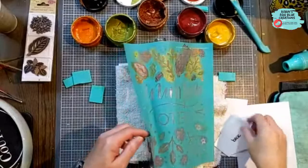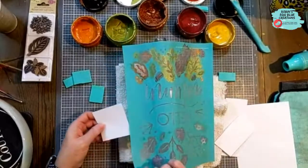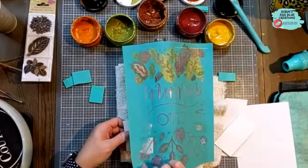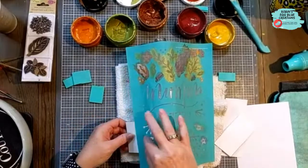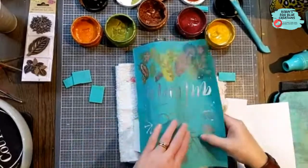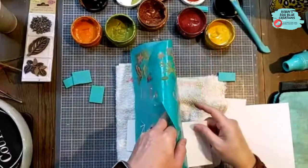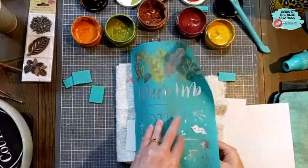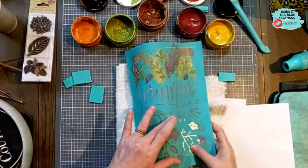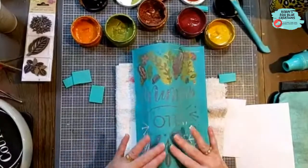And I am going to put backer sheet right here just to protect this part of the design that we've already done. And I think I'm going to put a piece of transfer or backer sheet right here. Plus, that's a visual to me that says don't chalk there. Otherwise, I will forget and I will chalk there.